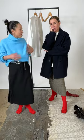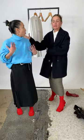I'm wearing a size small. I like that it's a bit oversized. I want to feel just a little bit more cozy and chic. And I think it's adding some volume that pushes this look.